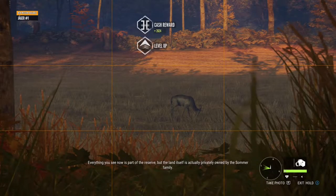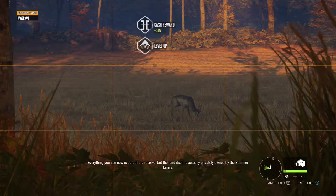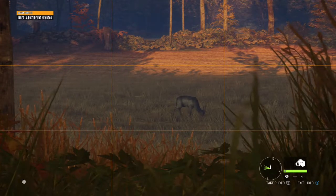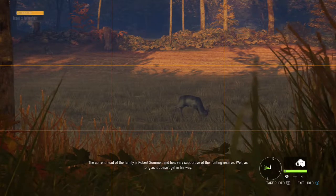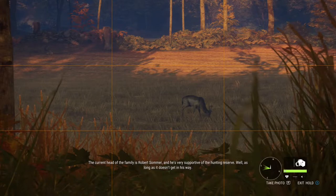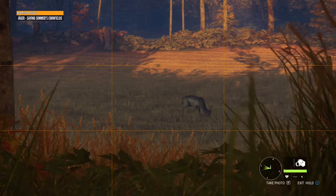Everything you see now is part of the reserve, but the land itself is actually privately owned by the Sommer family. The current head of the family is Robert Sommer, and he's very supportive of the hunting reserve. Well, as long as it doesn't get in his way.